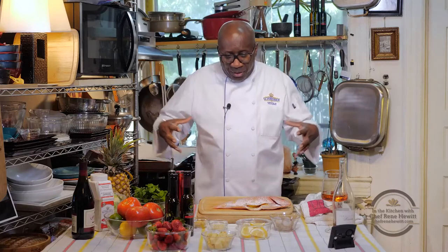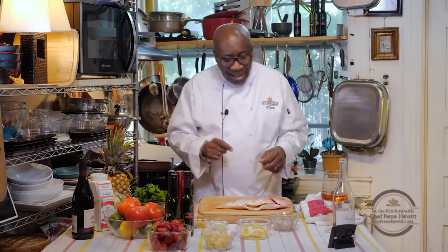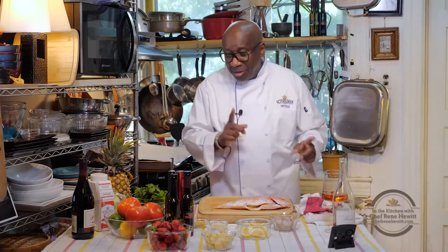Now I have the parchment paper, and underneath it I have aluminum foil, which I like. Parchment paper works well, but the aluminum foil, when you close it, it's going to pull it all together nice and tight. All that steam is going to be in it, and when you open it up, it's going to be almost like you get a facial. Okay, I have a little trick, and I'm going to show you this.